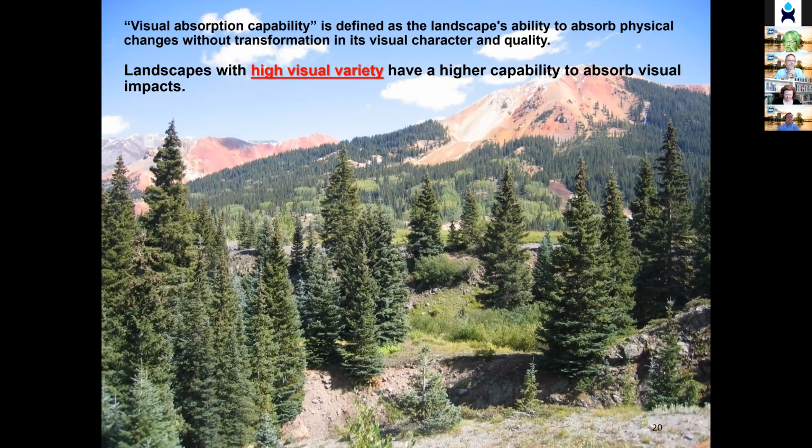As we get into the visual design principles, the first thing we need to talk about is how you read the landscape. This is a term borrowed from the Forest Service and their scenery management system, called visual absorption capability. It's basically looking at the landscape to understand the opportunities that its visual variety has to help integrate and site different facilities. Of course, it's important that the facilities you put in any given landscape are in scale with the natural features of that landscape. The more visual variety the landscape has, the more ability it has to absorb those visual changes.